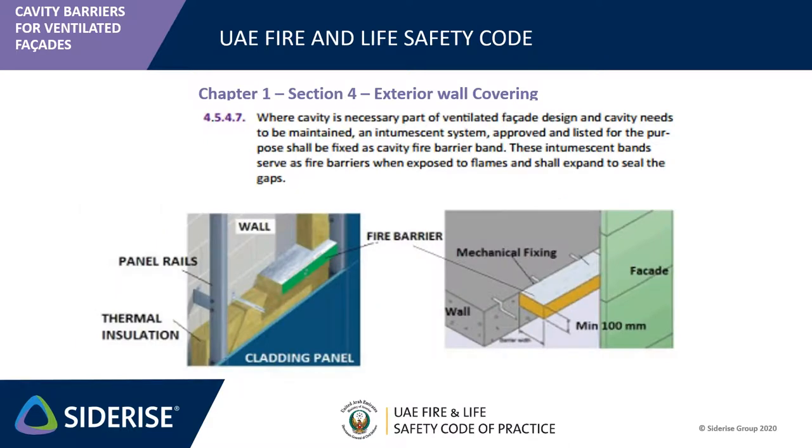One of the latest or most recent revisions in codes has been the UAE Fire and Life Safety Code. It is a very stringent code, prescriptive and very clear. So when we are using a ventilated facade system, the document clearly says that we have to use a cavity barrier with an intumescent, which is used for the purpose.